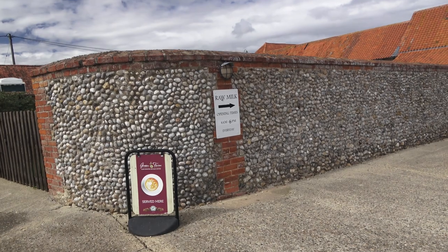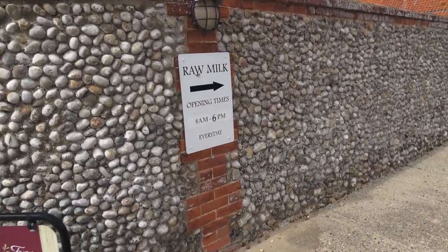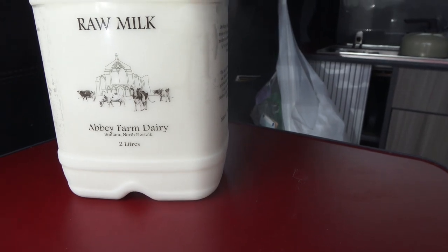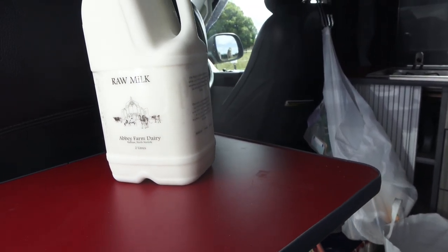Raw milk served here. Can I say yes please? Well, there it is, raw milk. Abbey Farm Dairy. You get it from a vending machine. And it tastes rather good.